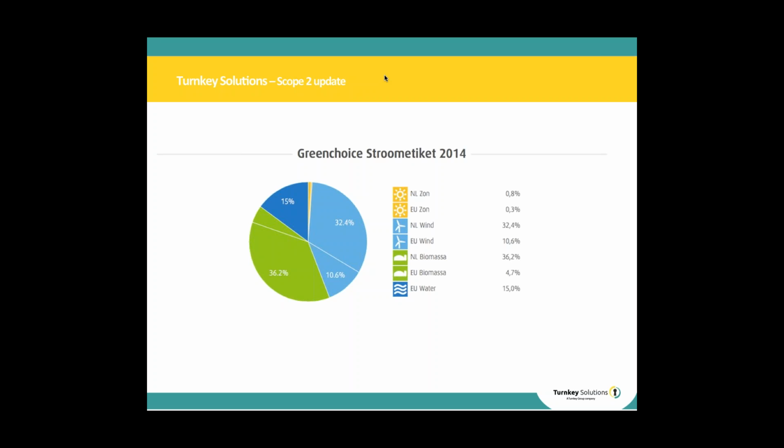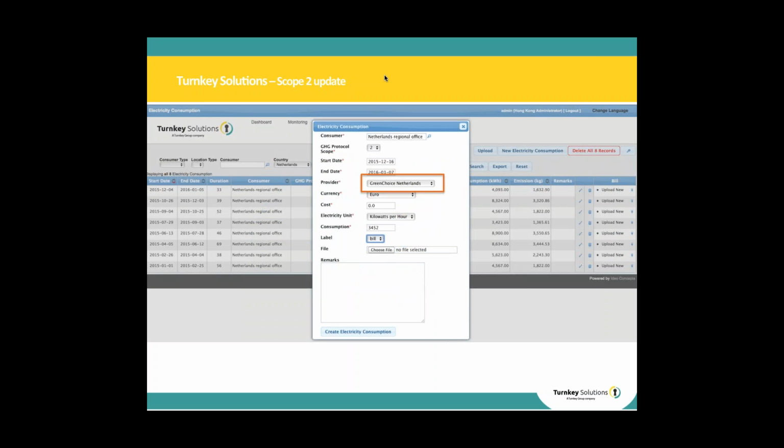So you have a contract with this, and then how you would work with that in the platform is that adding an electricity bill to our platform can work in two different ways. The first one I'll show you is if you actually manually input a bill. You would, for example, have a bill of a couple of months, 2.5 months usually. You choose the consumer, which location you add it for, so it's for an office in the Netherlands. And you choose the start date and the end date of that bill, and you pick the provider. So in this case, that's Green Choice.